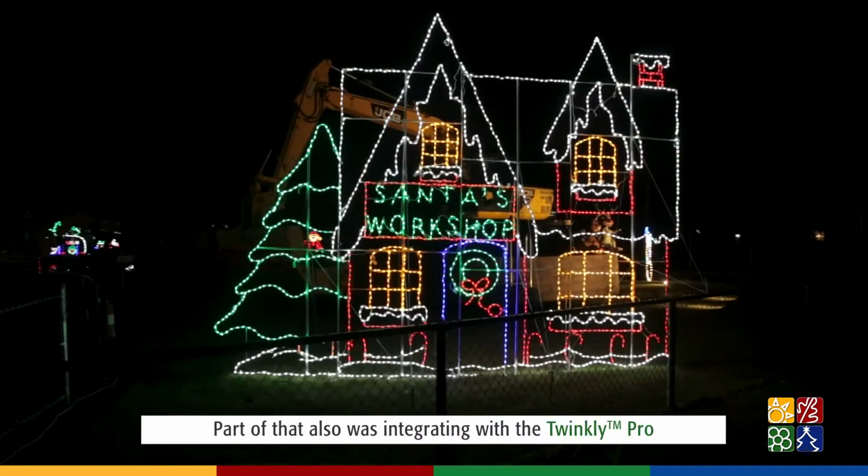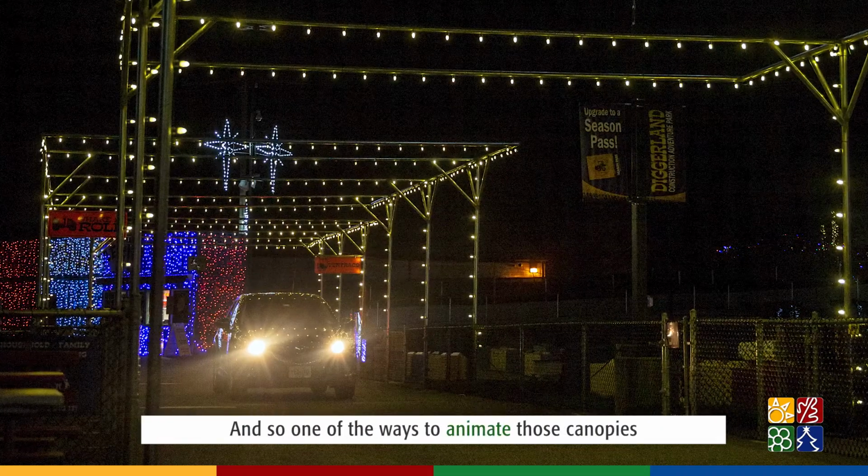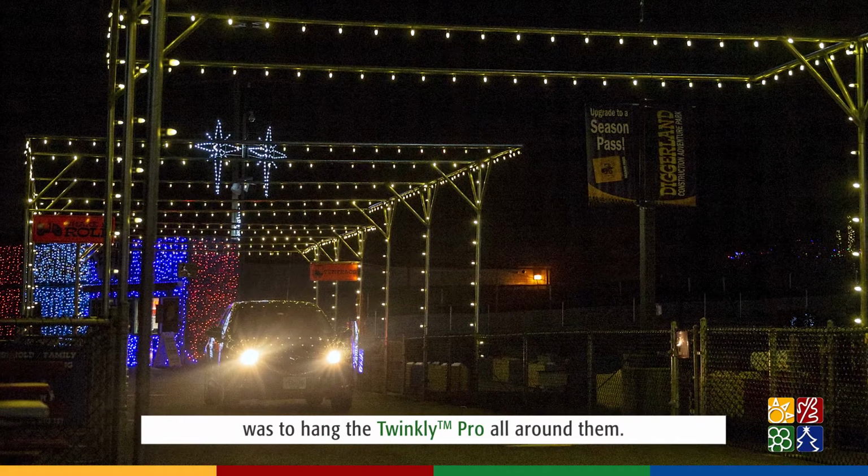Part of that also was integrating with the Twinkly Pro, which we have a lot of canopies for shade. And so one of the ways to animate those canopies was to hang the Twinkly Pro all around them.